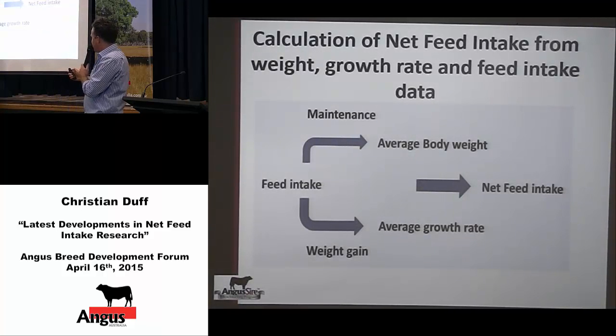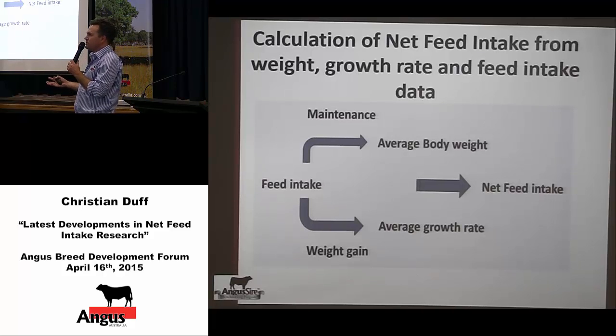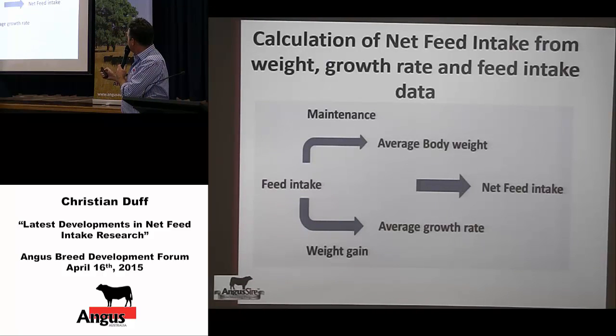So basically, the calculation of net feed intake, just to summarise that, is we have the feed intake here. We need to take into account the maintenance and the weight gain, body weight and the growth rate to give us a net feed intake. So I guess what we don't want to do is produce a feed efficiency measure if all it does is produce animals that aren't suitable from a production perspective. So we have to look at it around the weight gain basis. And that's all taken into account in their feed intake value.